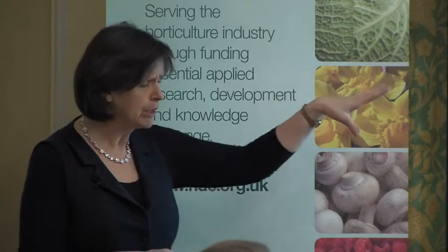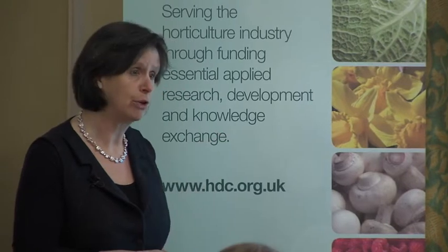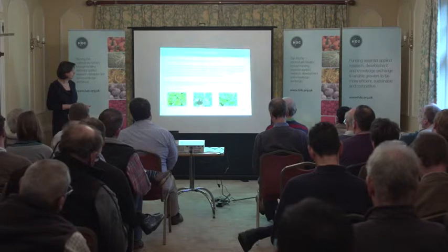Next group then, botanicals. So all these plants are the source of active substances that are used in what are known as botanicals. So orange oil, garlic, which a lot of you will know, the Efficacy products, spearmint oil, then clove gives you eugenol, thyme oil, tagetes oil, and this is the source of limonene.